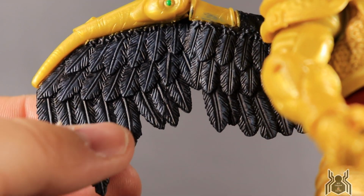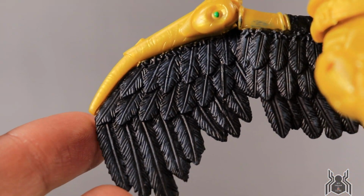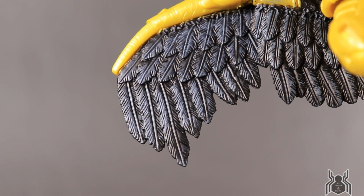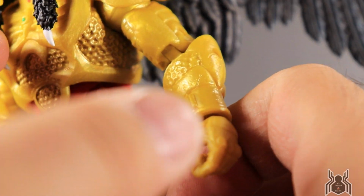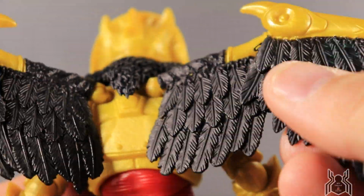The wings have a nice little blue shading to the feathers. And I don't know what the camera's really picking up on it. If I get some bright light on there, maybe you could see, but you could see a little bit of shading throughout the feathers to give it a little bit of textured look and get it to pop. That's pretty cool because the back of the wings have nothing, so it's all just black.